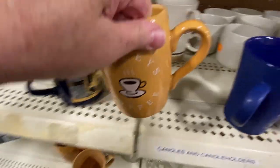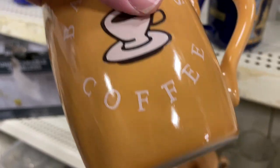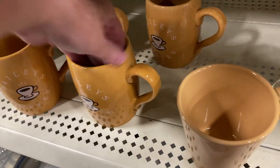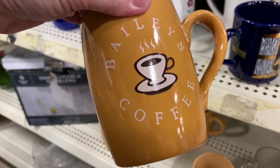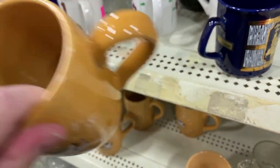Bailey's coffee. Might have to check that out. So I cannot find these. They are just silk screened, but the bottom looks older. They're $1 each. There's four of them. I don't know if it's a good thing that I can't find any like it. Maybe that's in my favor. I can set my price.